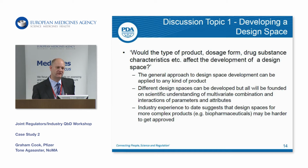What I think we have seen both in Pfizer and certainly is reflected in the conversations that I've had with other colleagues in industry is that it would appear, not just here in Europe, but perhaps globally, that design spaces for more complex products, for example, biopharmaceuticals, as we'll see tomorrow in the case study from Novo Nordisk, may be harder to get approved because of the complexities and because of the uncertainties. And I'm sure we'll talk about that more both today and tomorrow.